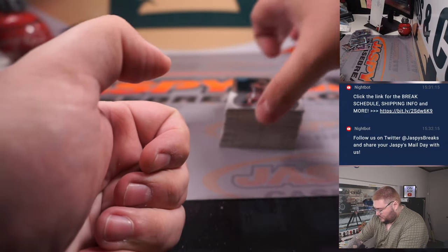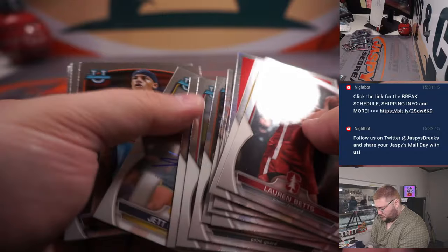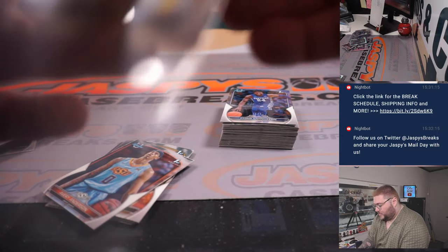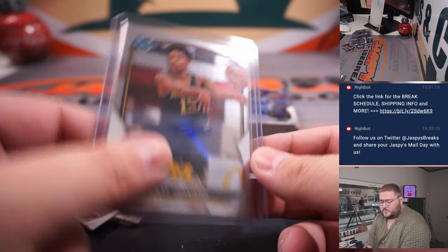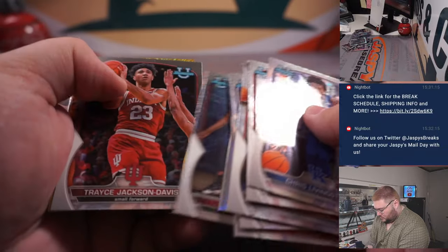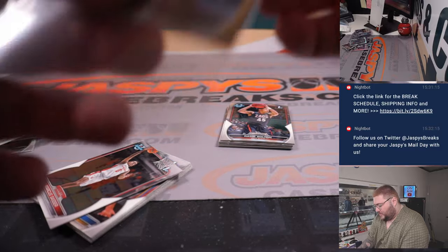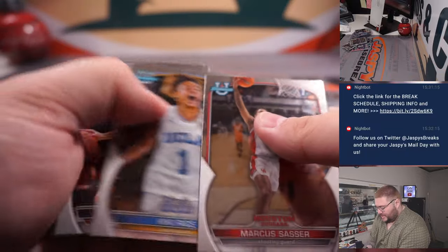Walsh on the Invicta. There's our last auto. Going to be Jett Howard. Going to spot J and Daniel. Gold Shimmer. Nice. There we go. Demar Langford. Spot D. Raymond. Little last spot mojo gets the gold Demar. 10 out of 50. There we go. One more nice low number to end on.